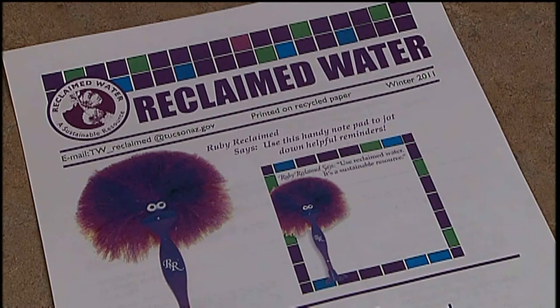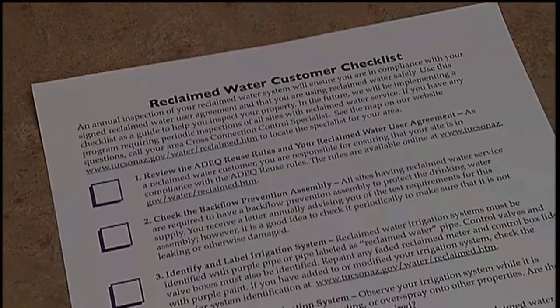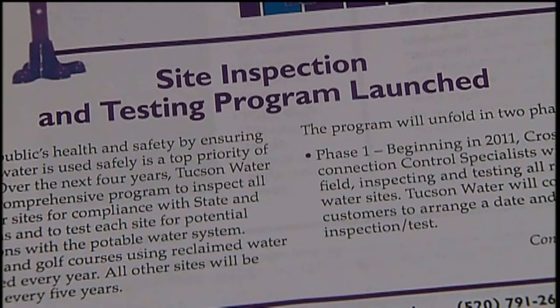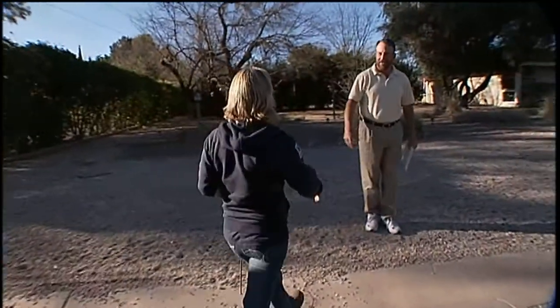Annually, reclaimed water customers receive a newsletter that includes an inspection checklist. The checklist is a homeowner's guide to ensure safe use of reclaimed water. In addition, a City of Tucson ordinance requires residential reclaimed water sites to be inspected once every 5 years. Good morning, Ray. Hey, how's it going?